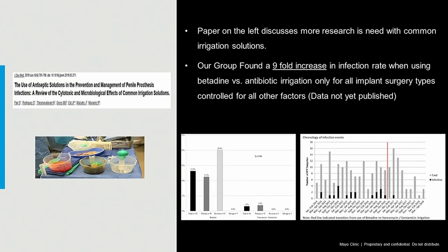Another paper, which is recent, talks about what we typically do at the time of a revision surgery: we'll wash out the implant space before we put the new device in with different chemicals. Well, our group tried to use some of these washout chemicals for routine cases, and we quickly discovered that this was not a great idea.